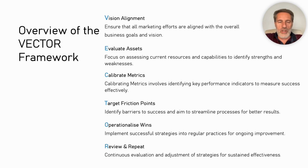So the factor framework is 6 topics like you see here, and the first one is vision alignment. That means set clear goals where you want to go. Sounds obvious, but it's very important to understand what your stated objective is. What do you consider as success? What needs to happen? This is the starting point. And then we start evaluating all your assets. That means we look at what kind of things you already do, what kind of campaigns you have for marketing, what kind of promotions or advertising or email or blogs or podcast or whatever you do, webinars, name it. All these things are different assets, and we can identify strengths and weaknesses by knowing what the assets are.